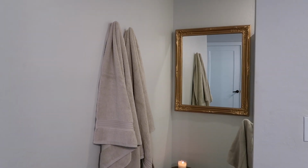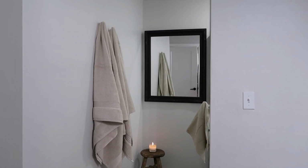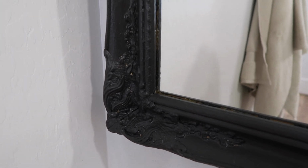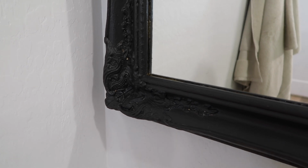But when I hung it up, I felt like that space fell a little flat. There was no drama. There was nothing that really stood out. So I then decided I wanted it to feel a little bit more dramatic and masculine. So I decided to paint the mirror a more charcoal gray. Now I will say I do love the mirror. I love how it looks. I love the drama. I love the contrast.